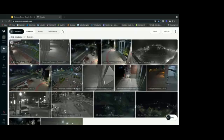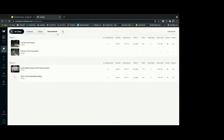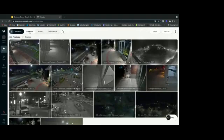I go into my management console here, and this is where I've consolidated everything. So on my home screen, you'll see that I can be in the cameras page, I can be in the access control page, or I can be in the environmental sensors page. So I can easily, at a click, jump in between the different parts of my security network.